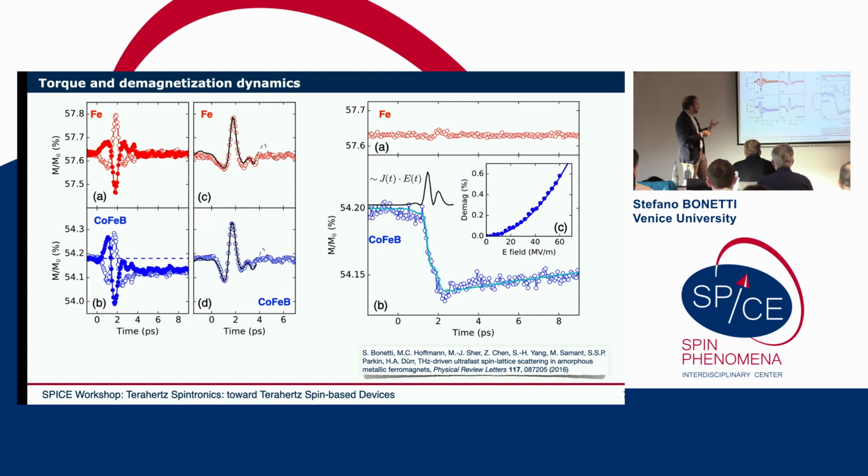So one of the claims was that if you have a pure crystalline iron, you don't see demagnetization because the dissipation is much less, but you do see it in an amorphous material. And one of the criticisms was, okay, but those are two very different materials. So can't you do something similar? And then we did. You cannot really easily make amorphous iron. So what we did, and I'll show you in a moment, is to actually study the response with cobalt iron boron of different crystalline order.